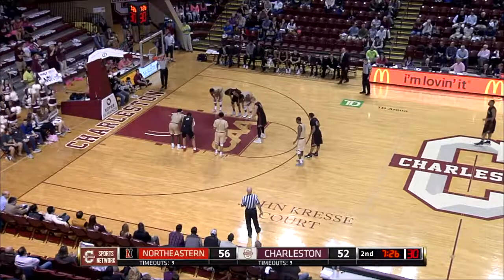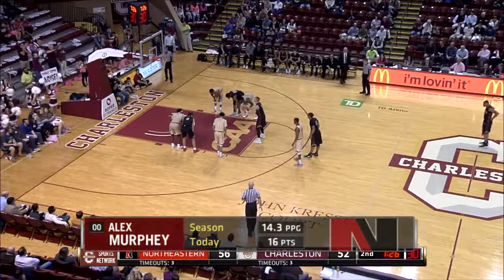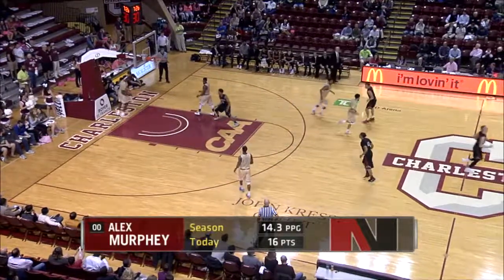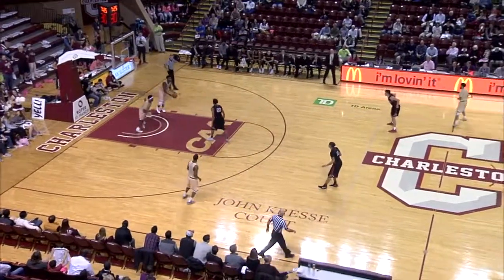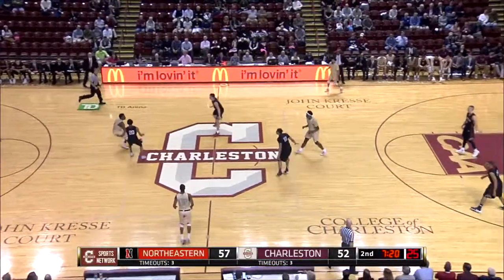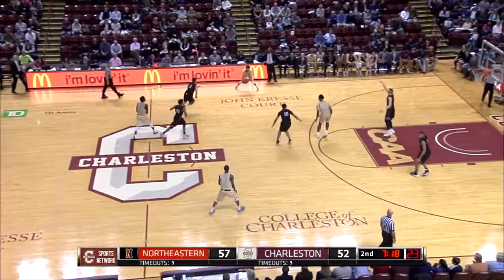Huskies shooting 55% for the game from the field as Murphy calmly sinks the second. So Northeastern with a 5-point lead, 57-52, 7:20 left to play, as Marquise Pointer will work against that pressure.